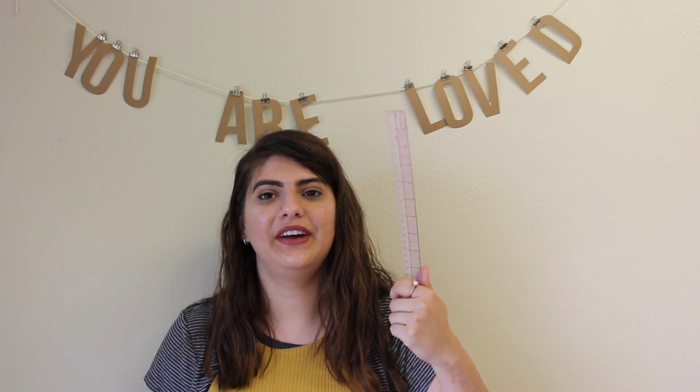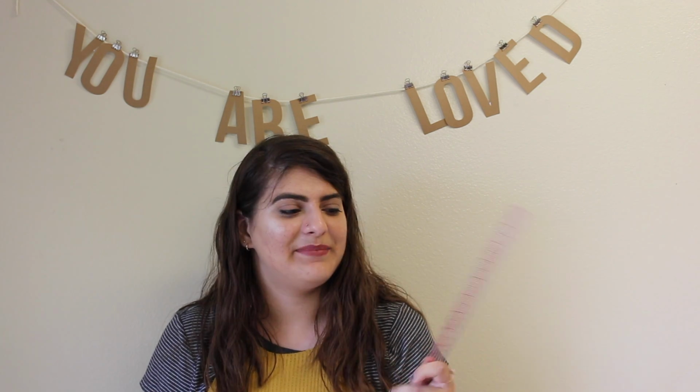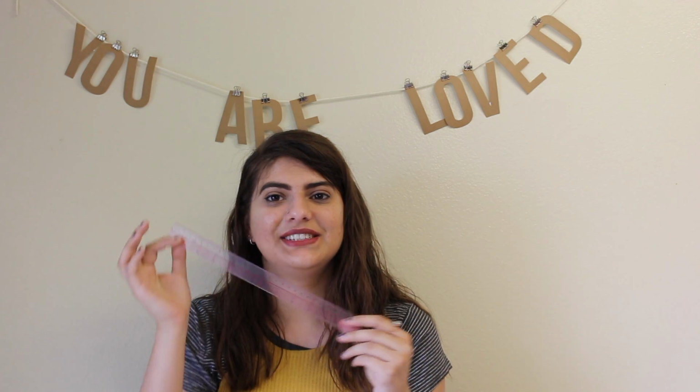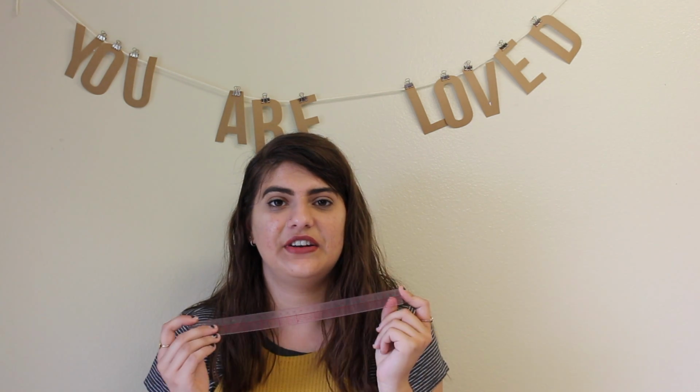Next we have this clear ruler. I was actually so excited when we got this because I've always wanted one of these, but I don't know where to get them. It's this clear grid ruler and I think it's so cool. It's really great for precise measurements because you can see the lines underneath it.